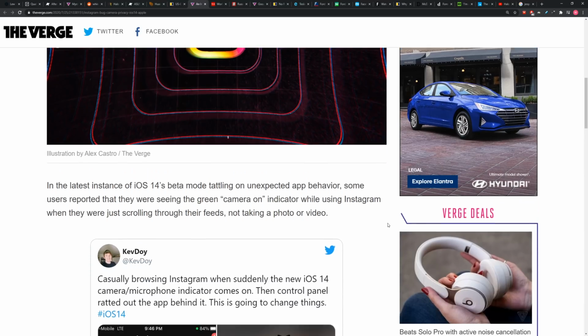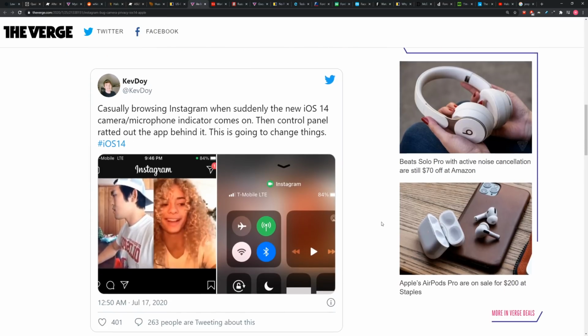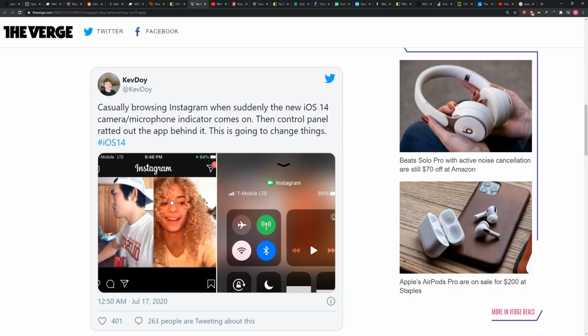And this is, of course, an iOS 14 bug, so it's the latest stuff, and there's going to be some bugs, but still, I can understand why people would be a bit concerned with that light coming on after the way that Apple has talked about that light, that no, your camera is operating when the light is on. So anyways, people were scrolling through and they weren't taking a photo or video, and they were seeing the camera on indicator while in Instagram.